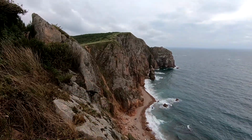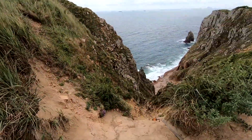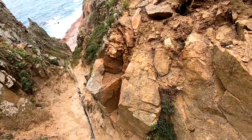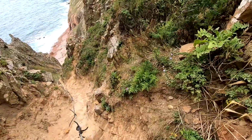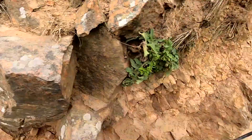You know what I'm going to do? This is what I'm talking about. This is the cable descent to the beach. In fact, the descent is not as steep as I expected, so technically it's climbable without this cable, but with it I feel more safe.